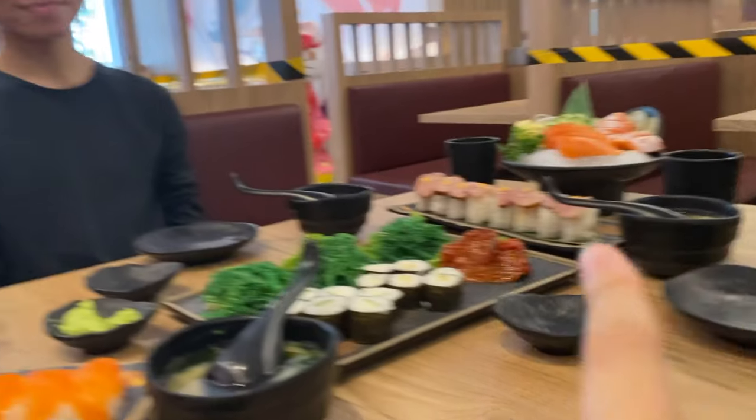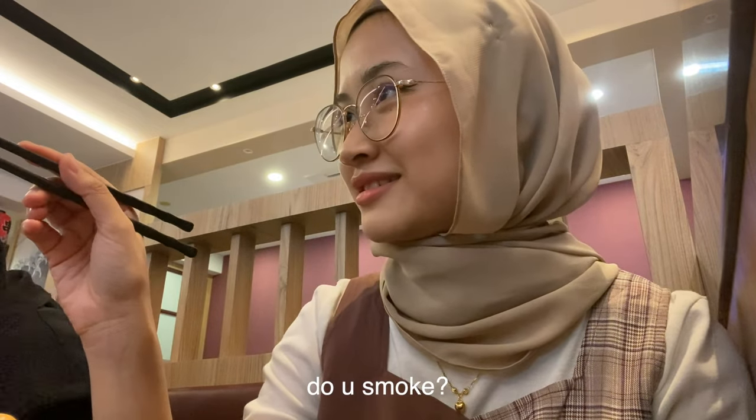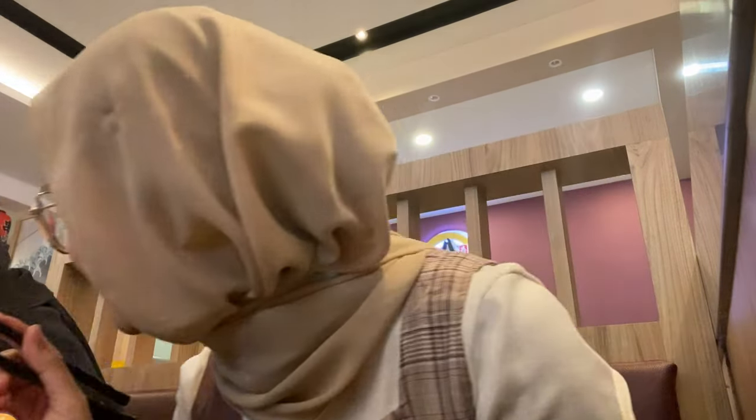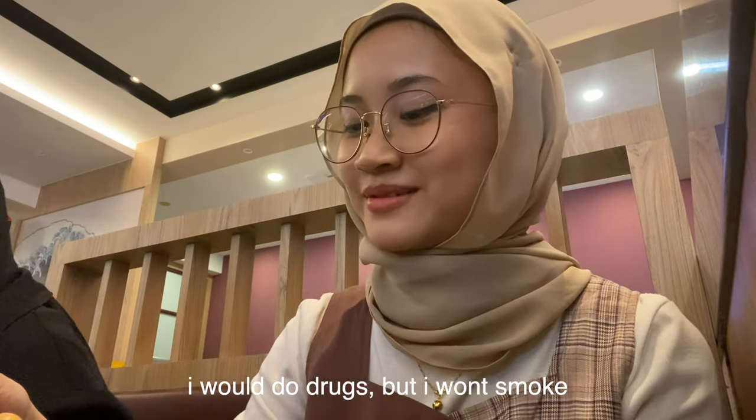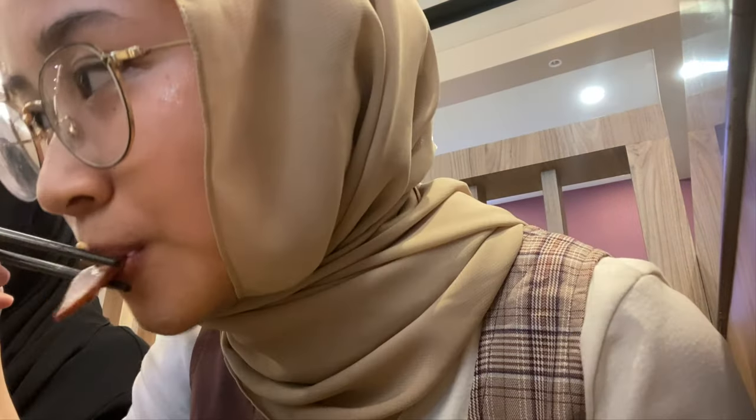We have sushi, we have that, and we have sashimi, miso, and then we have a Chinese here, and a Malay. Do you smoke? Does he smoke? Maybe. That's the one thing I'll never do. I'll do drugs, but I won't smoke. Smart. How am I supposed to eat this without looking like a monster? Oh my god, mm-hmm. Secretly at home. Material girl.